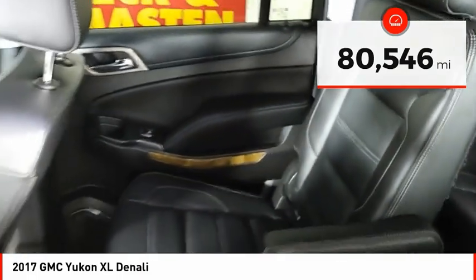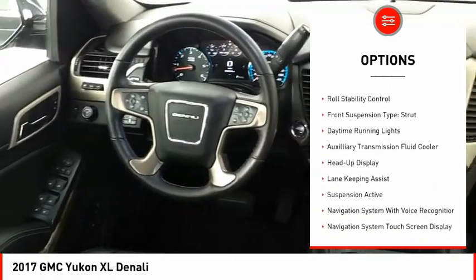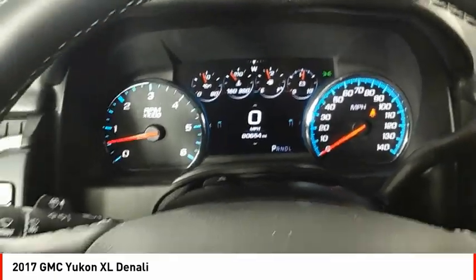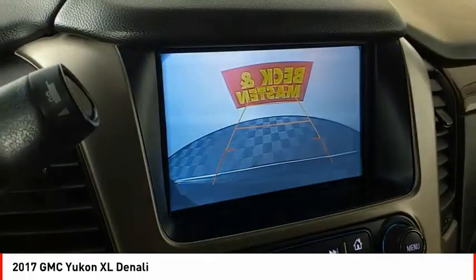Here are some of this vehicle's great options: driver adjustable suspension, ride control, remote engine start, running boards, active grille shutters, traction control, stability control, roll stability control, front suspension type, strut, daytime running lights, auxiliary transmission fluid cooler. Come take a test drive today.